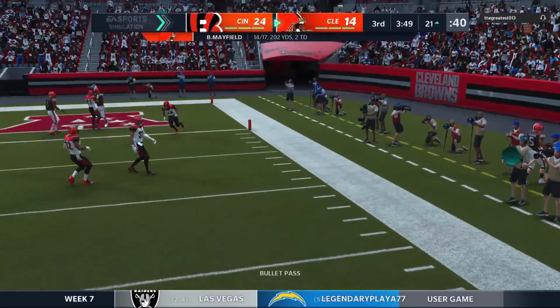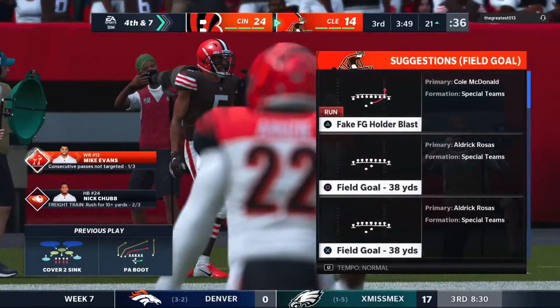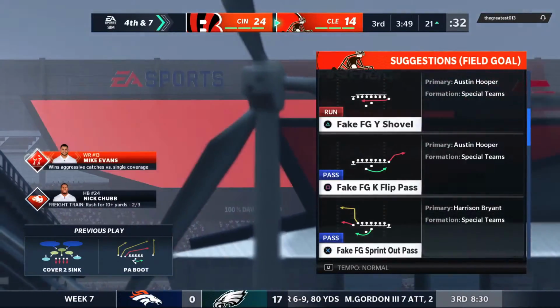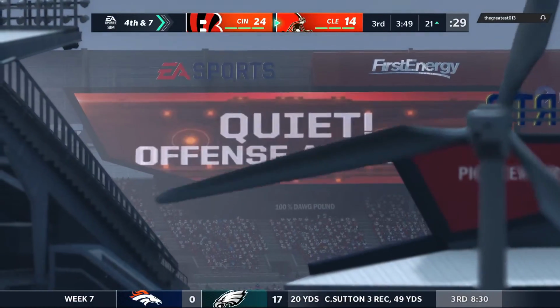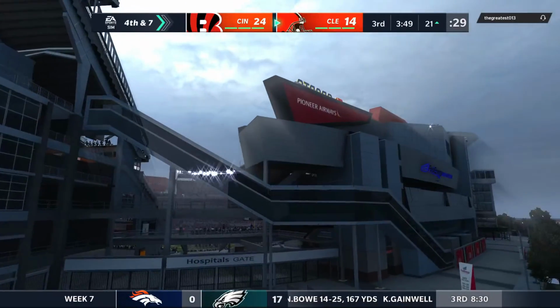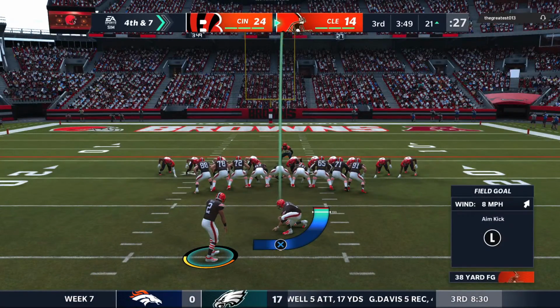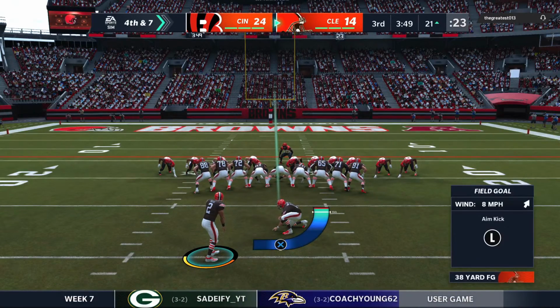And it's going to be incomplete. He was able to catch it there on the right sideline, but out of bounds, says the line judge. And it's going to bring up 4th down. Now Aldrich Rosas for the field goal attempt. This will be, let's see, 38 yards out.